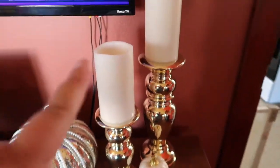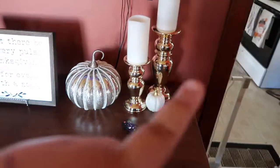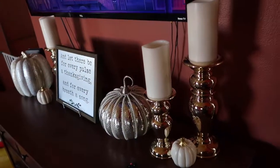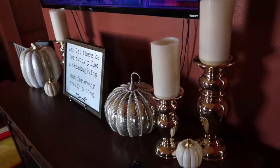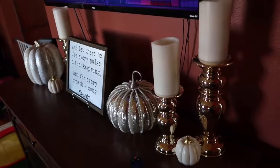And then lastly, I have my candlesticks over here and my candle holders. I got the candle holders this year from Ross, and I love them. They were all different prices, but yeah, I thought it turned out really, really nice. And sorry about the lighting, guys. I'm having a hard time here, but I just wanted to show you guys that, and that is what it looks like under the TV.